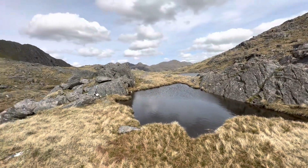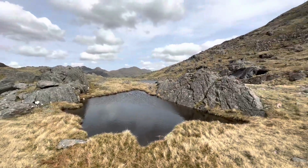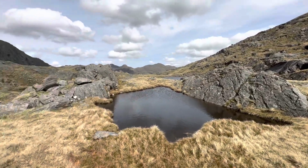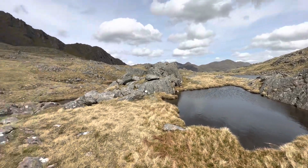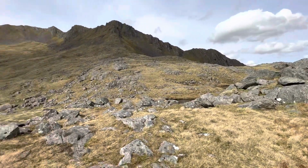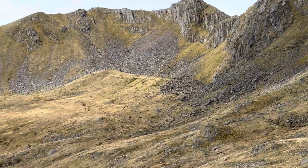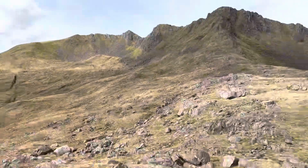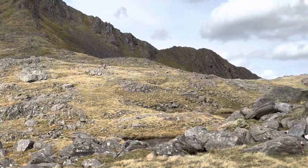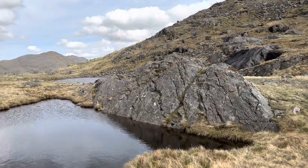So happy to be here. It's my way down now. There's a few people around. There's a person up there. A woman's just walked by. It's nice to see people. I've been alone all day, coming down there. Oh, there's loads of people up there, I've just seen. Not alone. As I say, it's such a beautiful Saturday. I'm surprised there's not more people out walking.